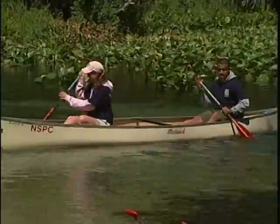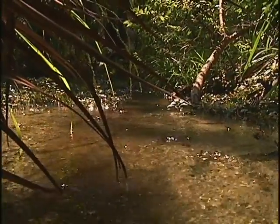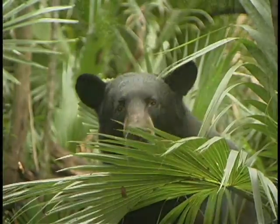We hope you'll become a true friend of the Wekiva River, a friend of its springs and tributaries, its woods and wildlife. A natural treasure of this magnitude deserves nothing less.